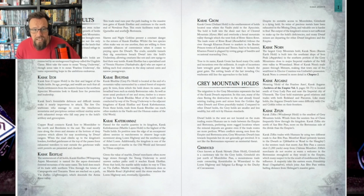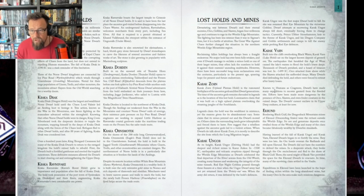Then we've got the holds in the Vaults, which is another mountain range, and the holds in the Grey Mountains. Each of these holds will have details, and we're going to come on to that in a little bit, of who runs it, the population, and things that they create.